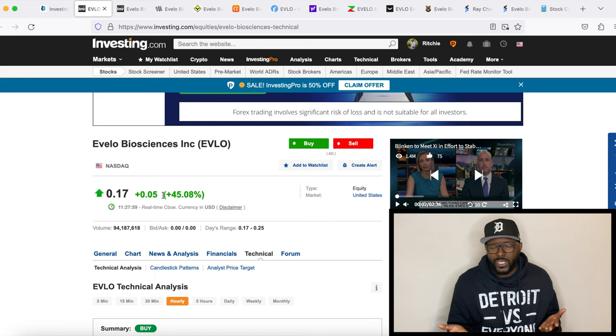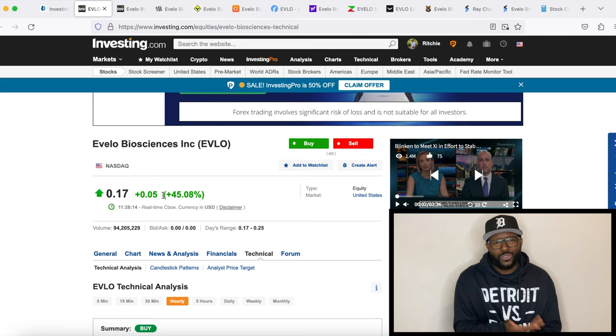Now, of course, it can go up to 29 cents. I'm not saying that's not possible. What I'm saying is more than likely, you always have to go with the more than likely when it comes to investing. More than likely is going to drop because that's what stocks do. They drop. I mean, you have to be there to catch the spike.